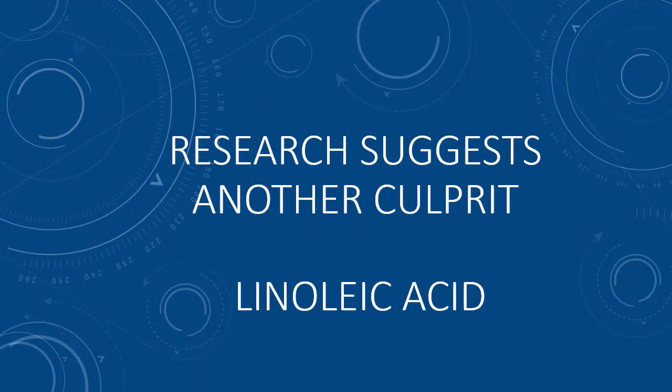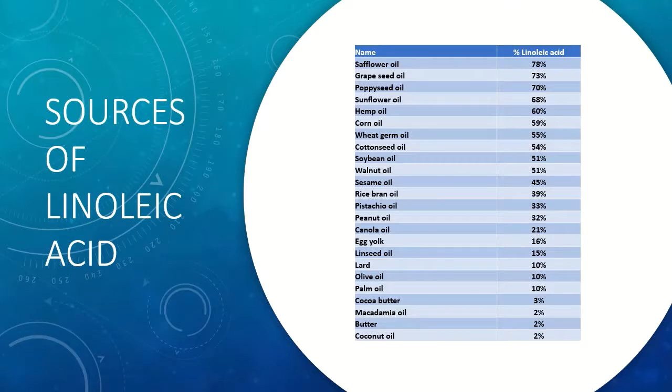So research actually suggests that linoleic acid is a bigger problem for health versus carbs or fat or meat or anything like that. Sources of linoleic acid, I'm not going to go through these, but the highest components of these seed oils are primarily linoleic acid. So safflower, grapeseed, poppy seed, sunflower, corn oil are all in the top 5 or 6, with safflower oil being almost 80% linoleic acid. If you look towards the bottom of the table, butter and coconut oil and cocoa butter and macadamia oil are very low in linoleic acid. So those are better to use for your health.